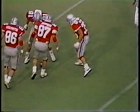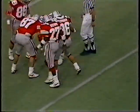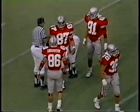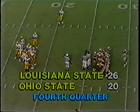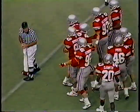End-over-end kick by Bowman. Bounds to the 25-yard line. Buckeyes touch it at that point. Maybe not. The ball is rolling inside the 10. Ball rolls dead at the 7, but one official will spot it back up at the 25. Buckeyes trying a sleight of hand maneuver there, but the official saw the ball touch at the 25-yard line, and that's where they spotted it.